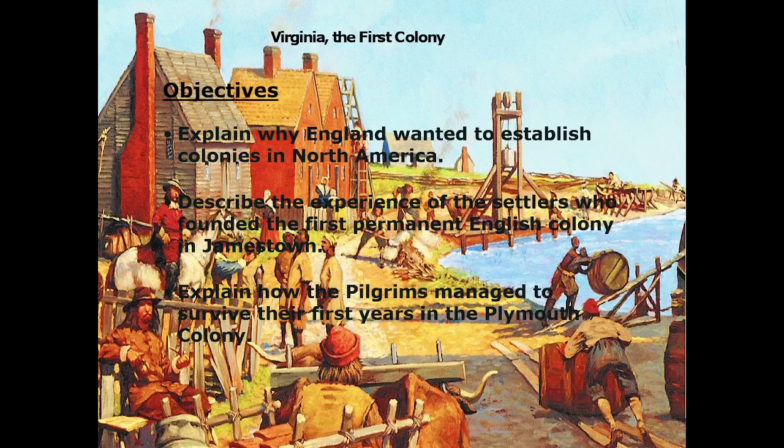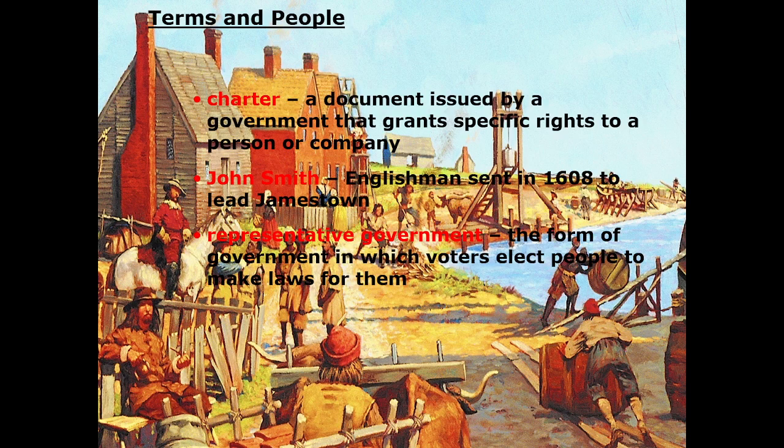So this week for social studies, we're going to be learning about Virginia, the first colony. Our objectives are to explain why England wanted to establish colonies in North America, describe the experience of the settlers who founded the first permanent English colony in Jamestown, and explain how the Pilgrims managed to survive their first years in the Plymouth colony. Let's begin with our terms and people.